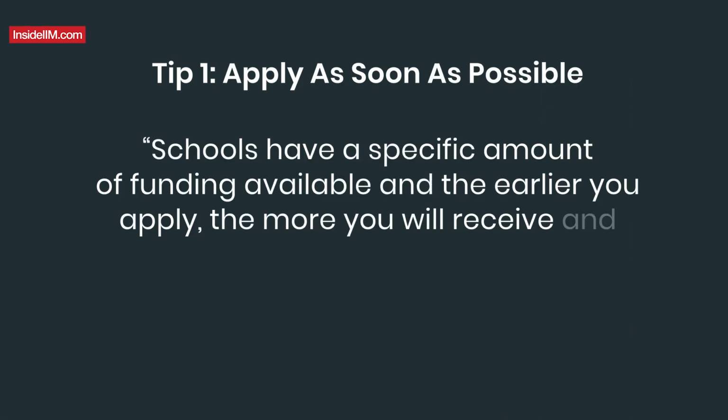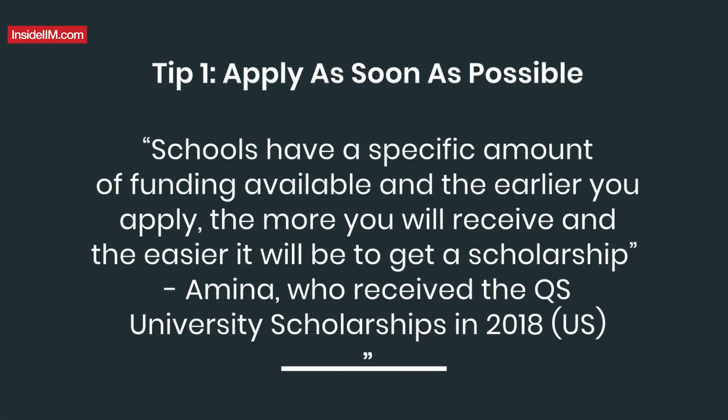So let's begin. Number 1, can't stress enough on this, but apply as soon as possible. If the scholarship for colleges starts 6 months before the intake, then apply in the first month itself instead of waiting for the deadline. As Amina, one of the scholarship winners of QS University Scholarship, says, schools have a specific amount of funding available, and the earlier you apply, the more you'll receive, and the easier it will be to get a scholarship.